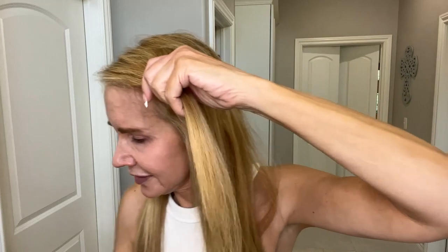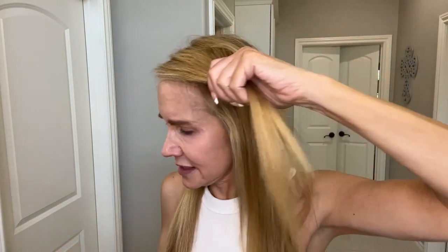Okay, then I use this Kenra Thermal Setting Spray because I really think it helps keep the curl or the wave. I just hit it right there with a little brush.